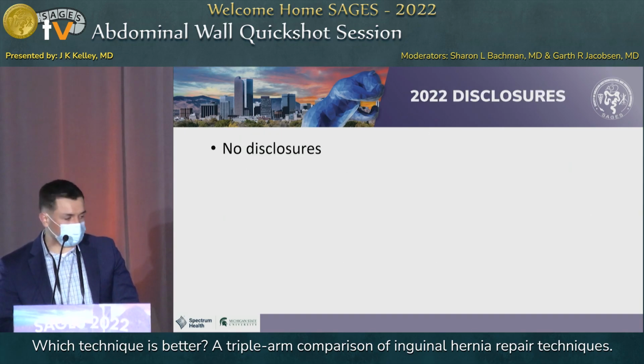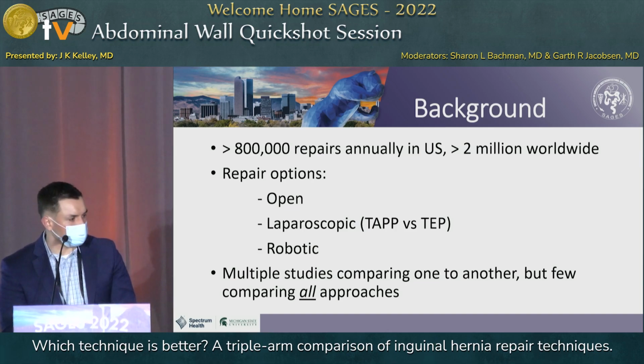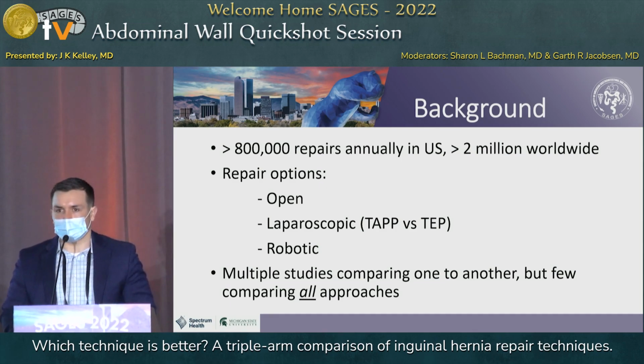I have no disclosures. So inguinal hernia repair is the bread and butter of general surgery. We do tons of these procedures annually, both in the United States and worldwide. There's a couple different approaches on how to do it.